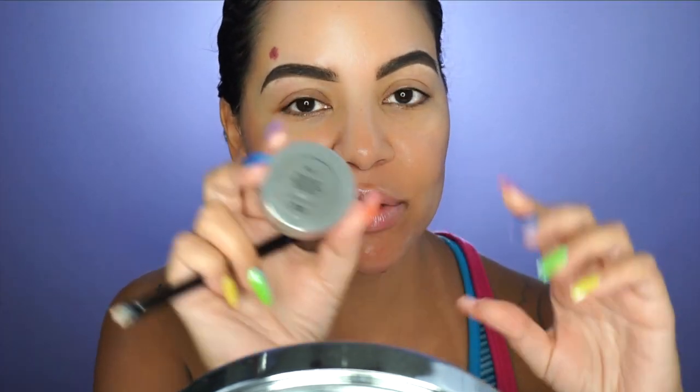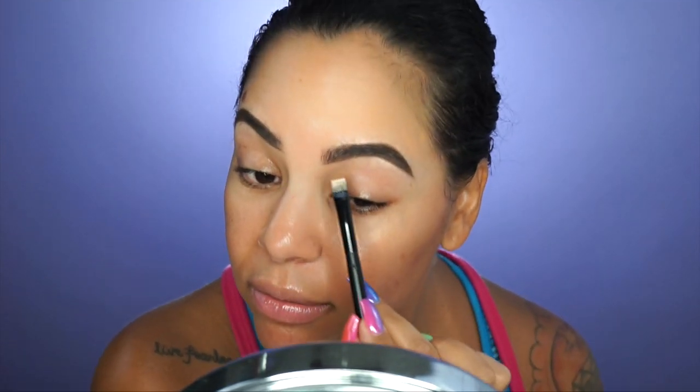Now I'm going to use this Boi-ing industrial strength concealer. This one I'm using in number 2 just to carve out my brows, and I'm just using a flat brush for that because this brow looks a little thick.